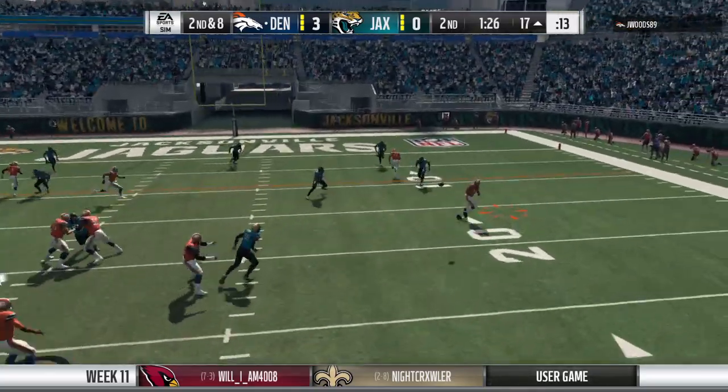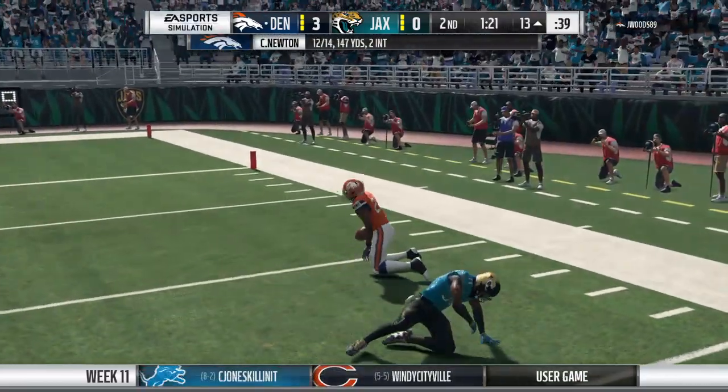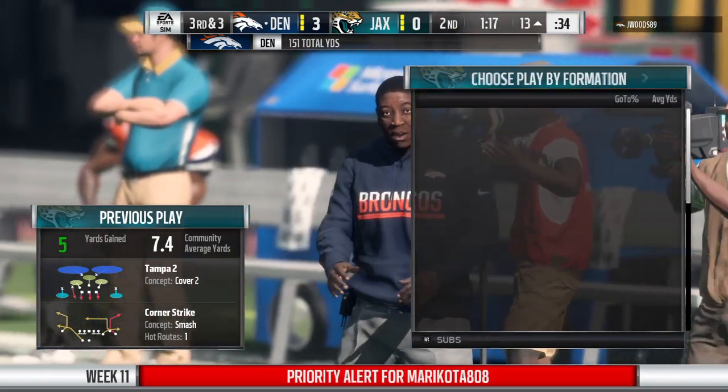Looking to throw on 2nd down. Newton underneath here to Hill. And they'll bring him down at the 13-yard line. It's a gain of 5, and that'll make it 3rd down.